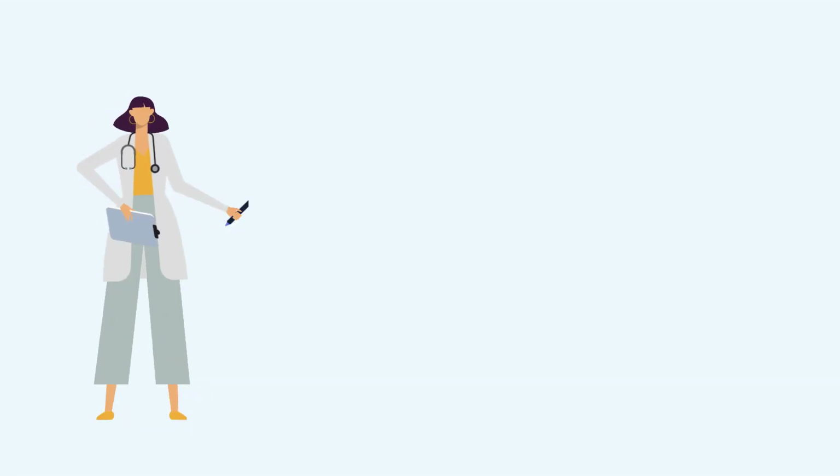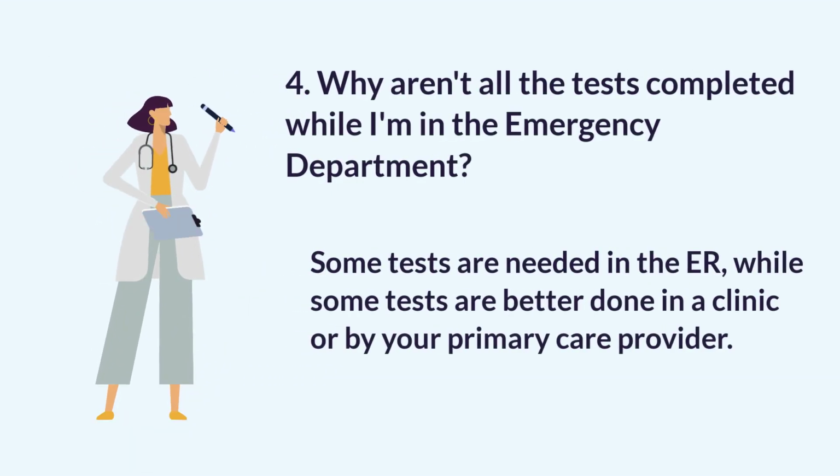Why aren't all the tests completed while I'm in the emergency department? Tests in the ER are done to help identify life-threatening conditions. The doctor or nurse practitioner will determine what tests are necessary in determining your diagnosis and treatment needs. The results of some specialized tests are not available for several days, and we will call you if your results are abnormal. Some conditions require ongoing care beyond the ER visit.